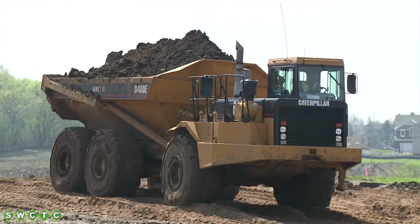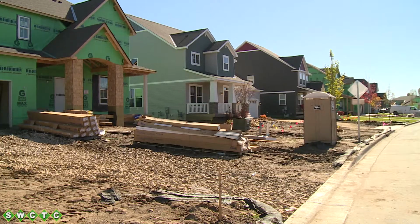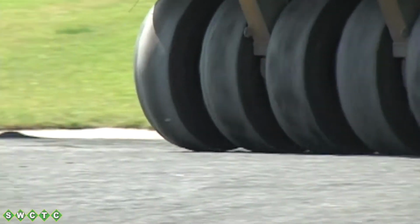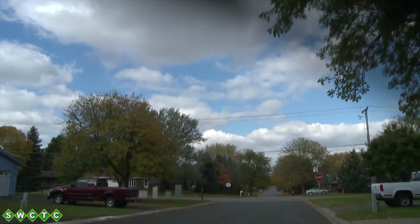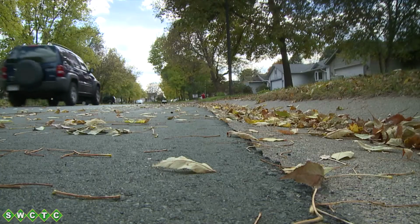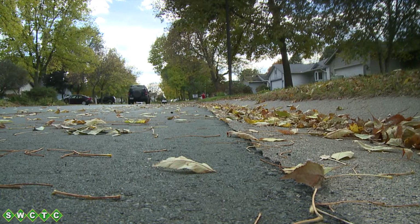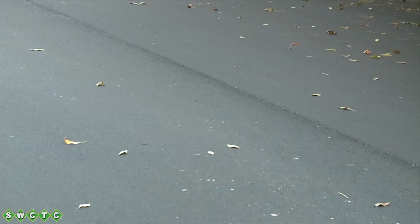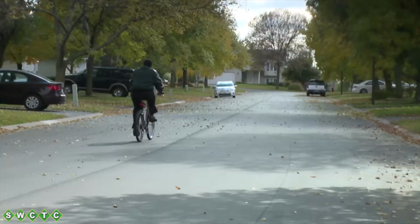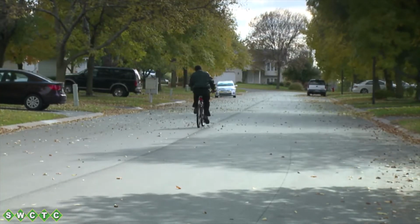This past year, we saw a lot of construction happening in Cottage Grove. Let's take a look back at the projects of 2014. The 2014 Pavement Management project included reconstruction of streets south of 90th between Islay and Jewel Avenue, kind of behind Cub Foods. The project involved removing the old pavement, replacing damaged curb, and completing some minor utility repairs.